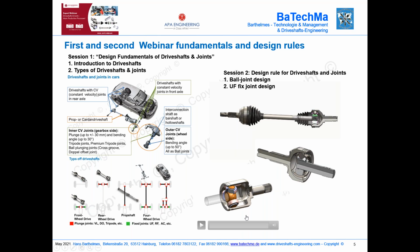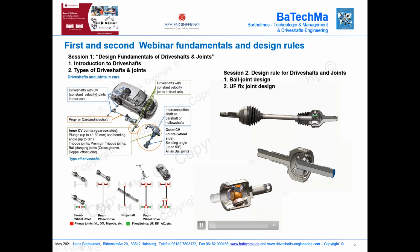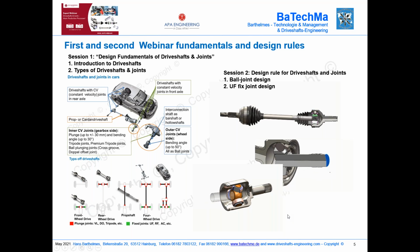And as you have seen here, it will work now. The tripods are running in and out and bend, and the fixed joints are bending in a higher bending angle. This was the main point of the first and the second session.